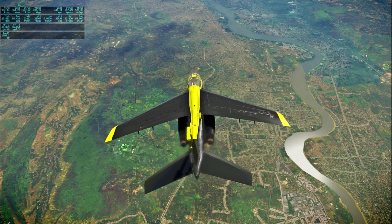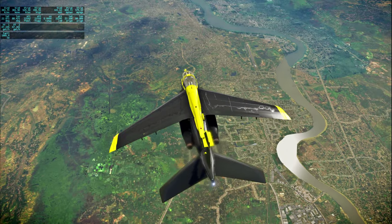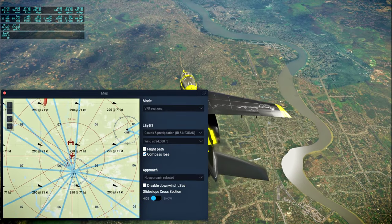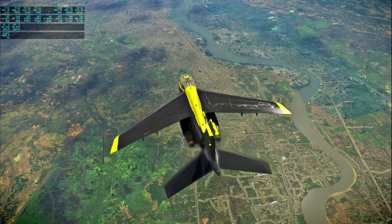That autogen makes it a little bit deceptive. Yeah, I think that is the airport. One runway. What's the population of Calcutta?